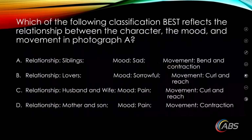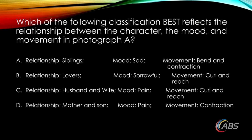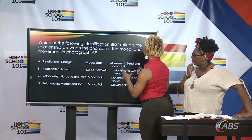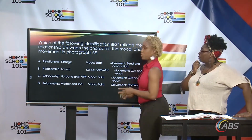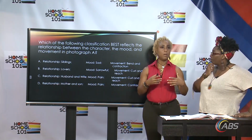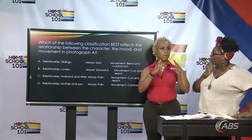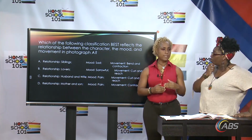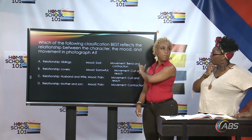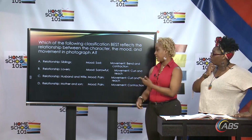All right, so curl and reach. And this one, I would definitely say, in order for you to have an idea where you're going with answering these questions, you have to study what the choreography is. And this is where students probably miss the mark. If you don't understand what is the choreographic intent of the piece, you will not be able to pick the best possible answer because they're similar.